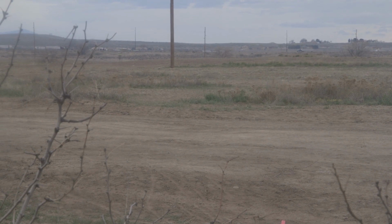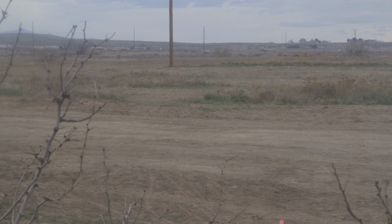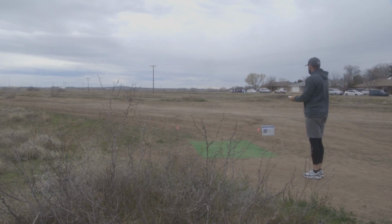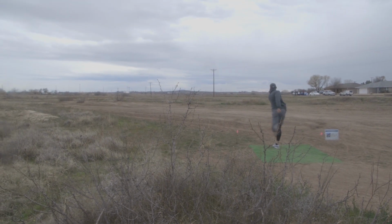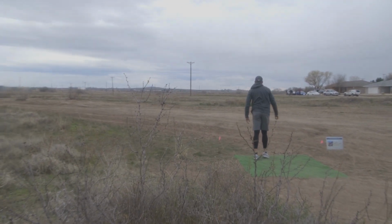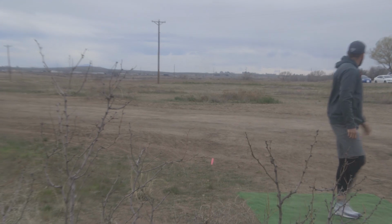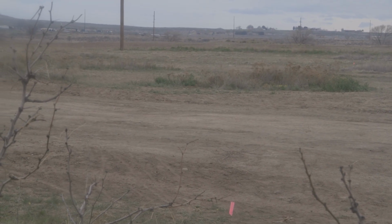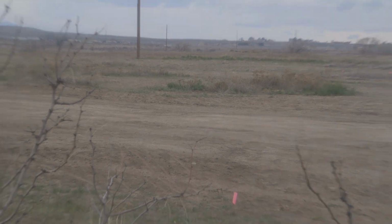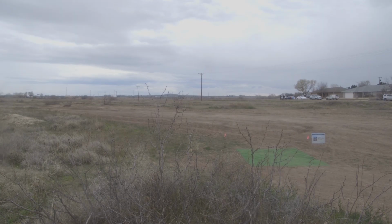And his is off to the right up there by the road. That's a long drive. He got up over the hill. I'm sure that's pushing 450. Cody's going to try to ride that wind just a little bit. Oh yeah. And he's up there somewhere close to Alex. Great shot.